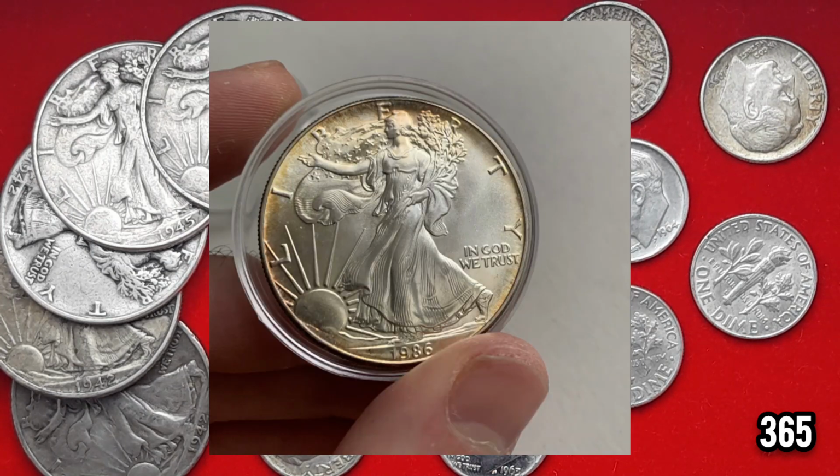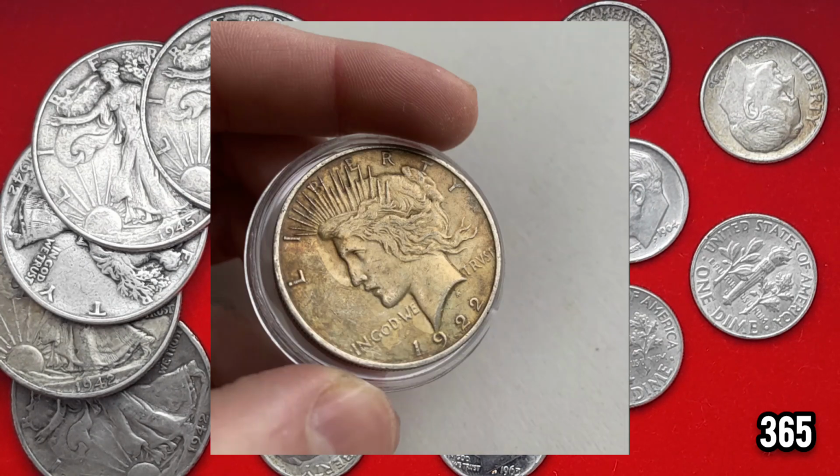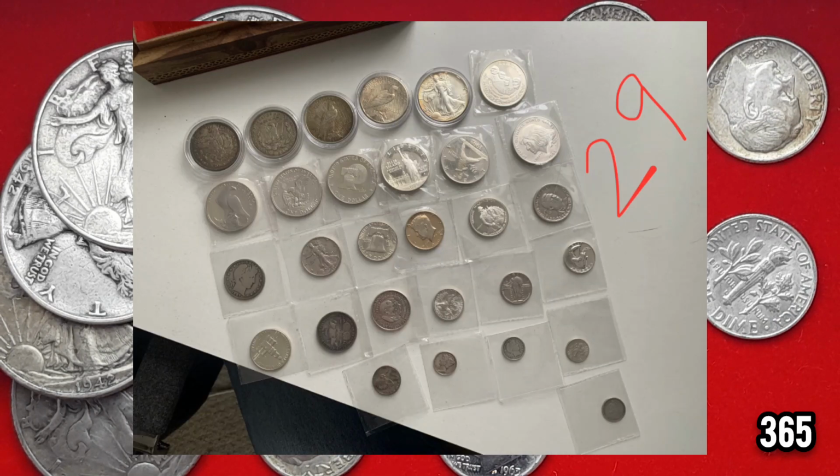You can see that Silver Eagle's got really nice toning around the edge. I think the 1986 is the first year Silver Eagle. I might be wrong. Like I said, my lack of knowledge on the American coins doesn't really serve me well when I'm looking at these sort of collections, but do let me know, is that the first year the American Silver Eagle was released? If so, that might be worth slightly more, especially with that nice toning around the edge. So as you can see, there's 29 coins in total, all in different cases and capsules, so you can tell they've been looked after really well. They haven't just been slung in that box, so that's really nice to see.